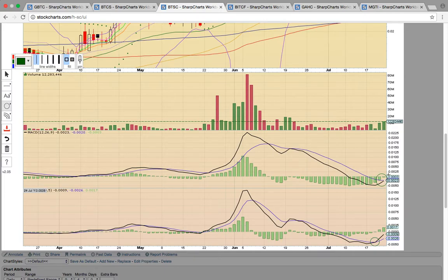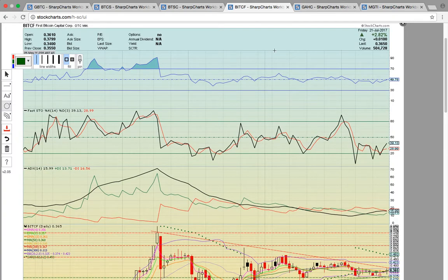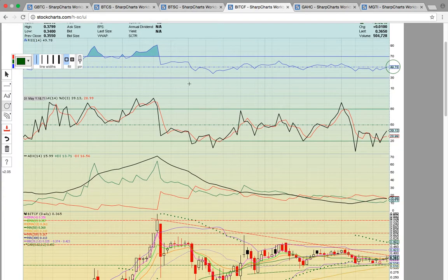Now we want to see the MACD line cross over the signal line to the upside this week, and that would signal a potential start of a new uptrend. Okay, and then next we want to look at BITCF. This stock is currently at 49 on RSI. So what we want to see here is a break above 49, the 50 level turn into support, and a run back up into 70.